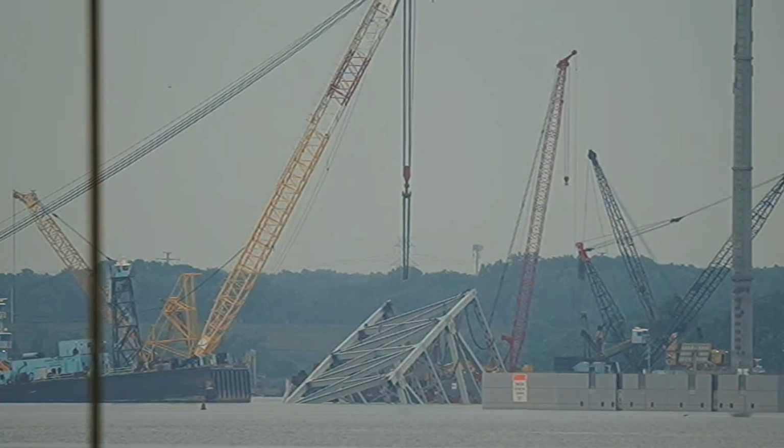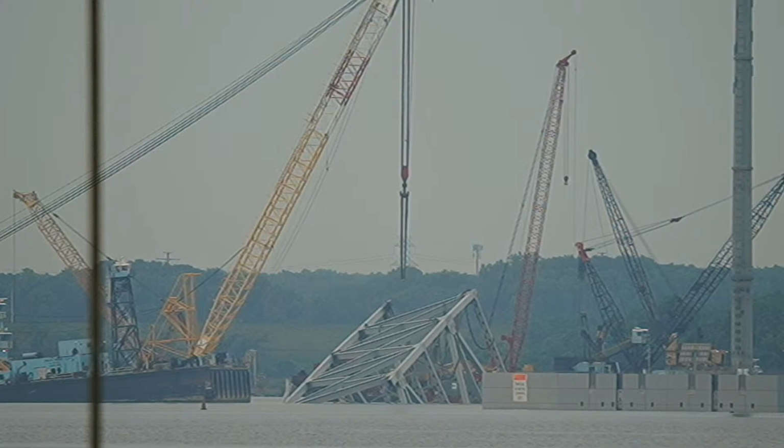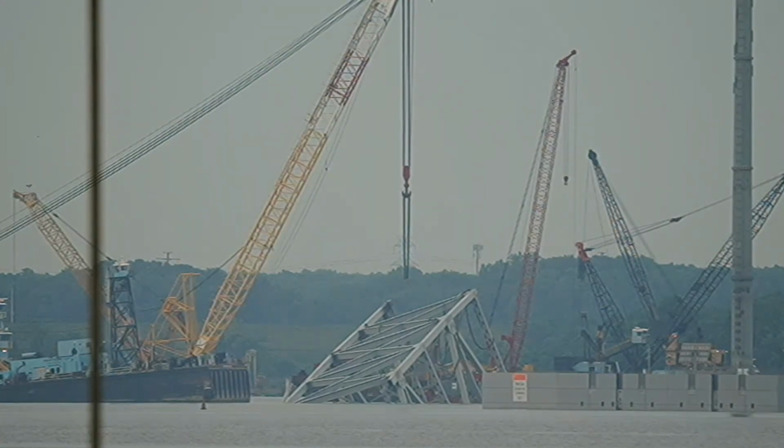Looks like they may be moving the Chesapeake. Maybe see the boom swinging a little bit, or actually the block. Are they repositioning it?